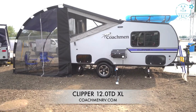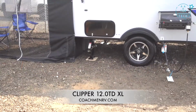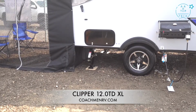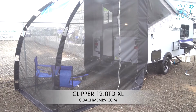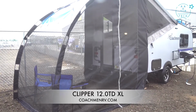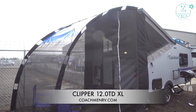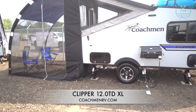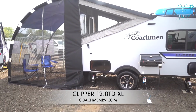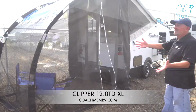We do the big heavy duty scissor jacks, 14-inch tires with aluminum rims, which are the easy lube axles as well. And then if we round on around to the side over here, it actually comes with our add-a-room. So everything on this unit, as you see it, is how it comes. This is our deluxe package. It comes with the add-a-room, with the carrier for the kayaks, and it's a really unique setup.